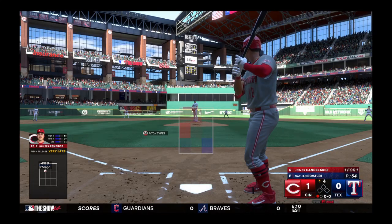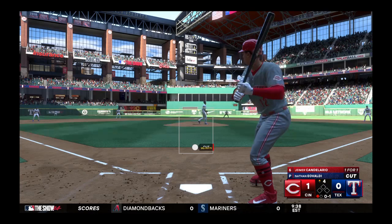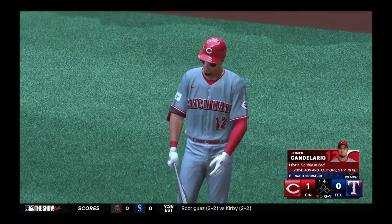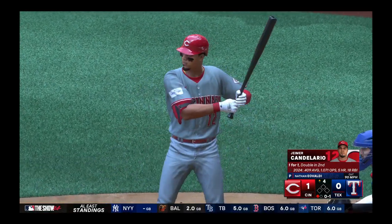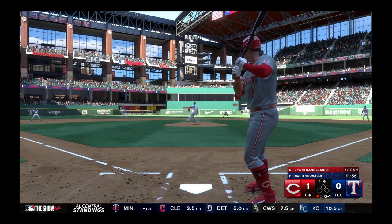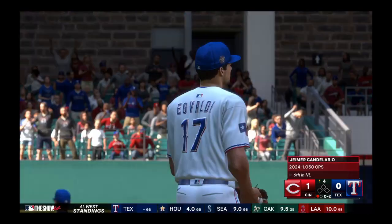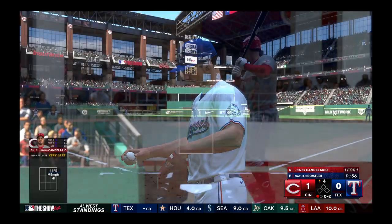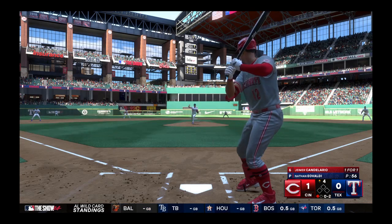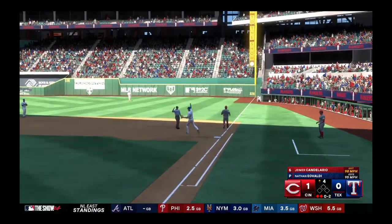Next is the DH, a switch hitter, Jeimer Candelario. Fastball for a strike. It's 0-1. One down, bases empty. That's in there. Ripped to short. Tosses to first. Two up, two down.